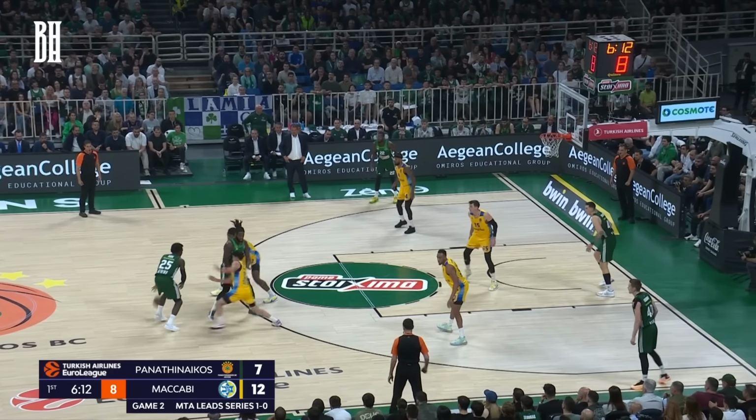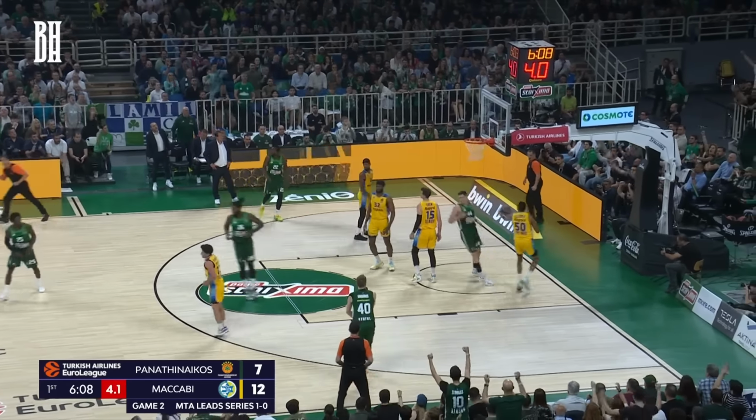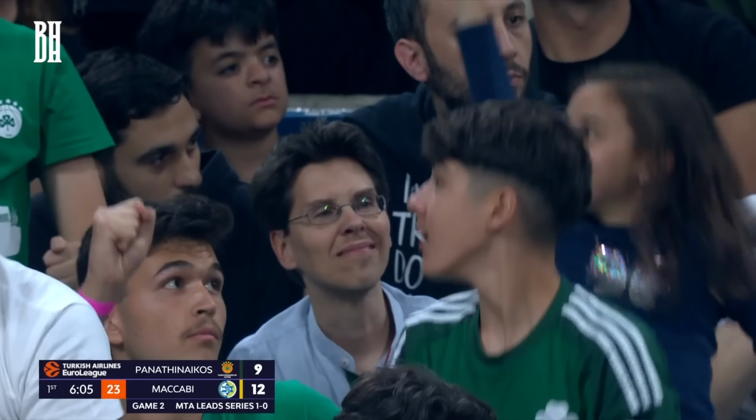Points in the first 4 minutes. Lesor, free route to the rack for Dinos Mitoglu to dunk again.